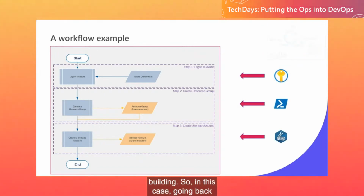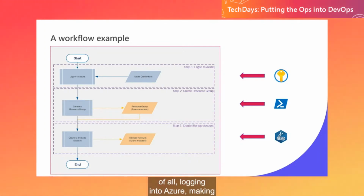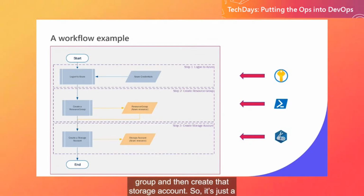So in this case, going back to that example of creating a storage account, it is just 3 simple steps, or 3 simple tasks, that I specified in my workflow. First of all, logging into Azure, making sure that I am authenticated, then creating a resource group, because each storage account needs to exist within a resource group, and then create that storage account.